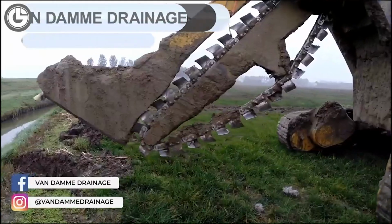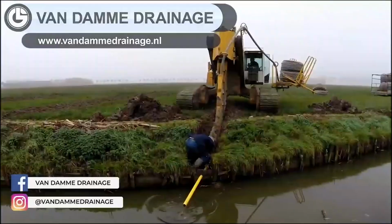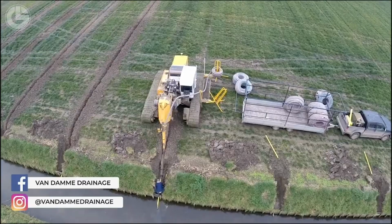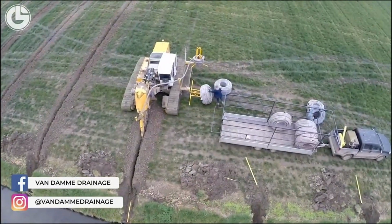Number 4. VonDom Drainage. As you know, the drainage system plays a crucial role in the growth of agricultural crops. One such drainage builder is VonDom Drainage. It can be used for building 2 different types of drainage systems.